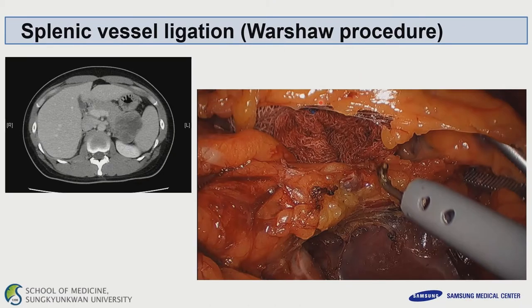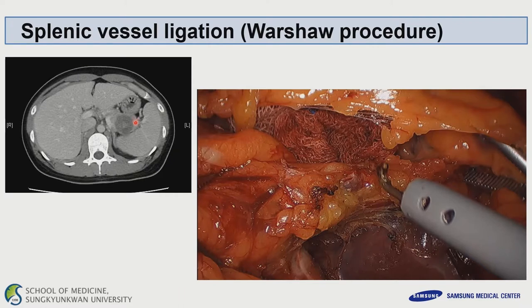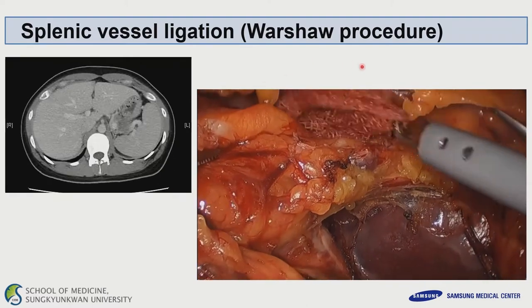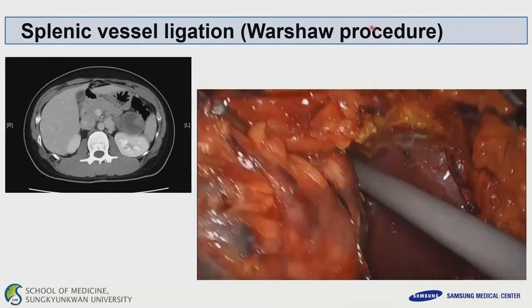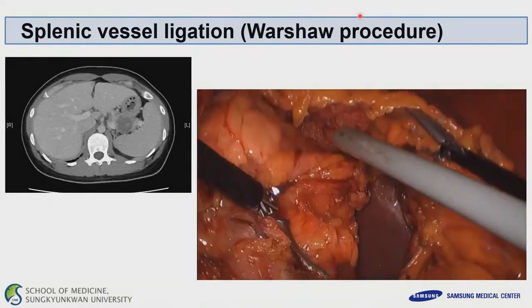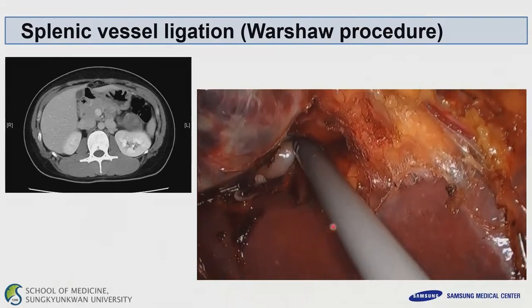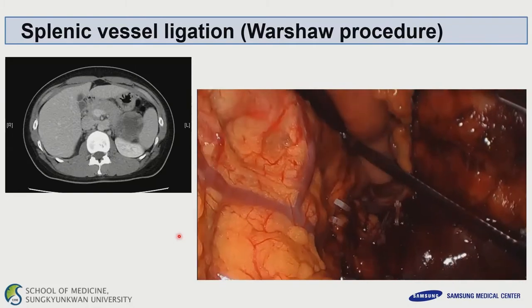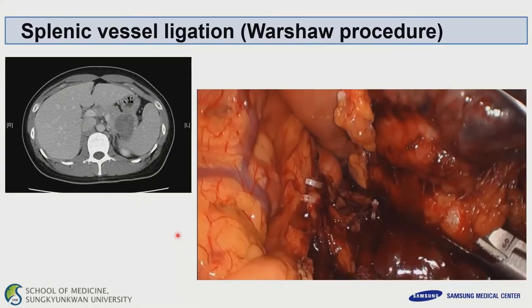Here's my case. The 6 cm SPN was located in the pancreas tail. I did the Warshaw procedure. In the distal portion, the pancreas tail was located deep in the splenic hilum, and about half of the splenic vessels were included. So I transected the vessels with endo-GIA.